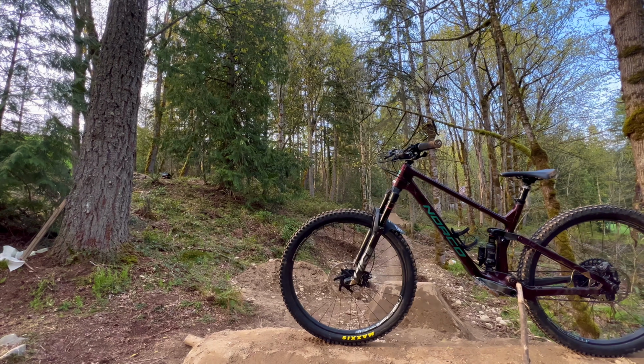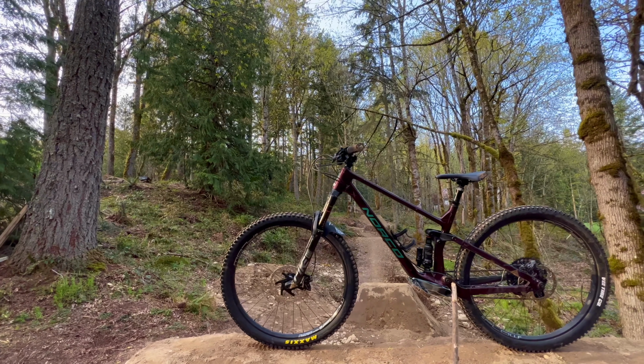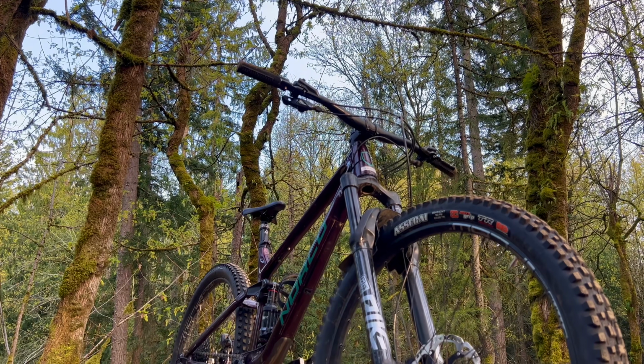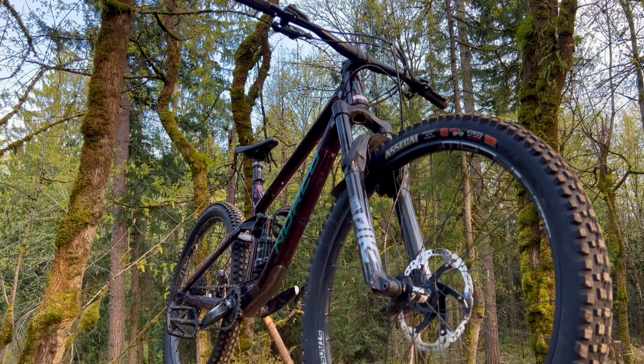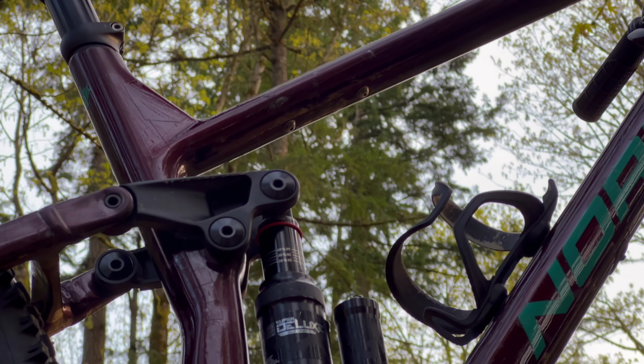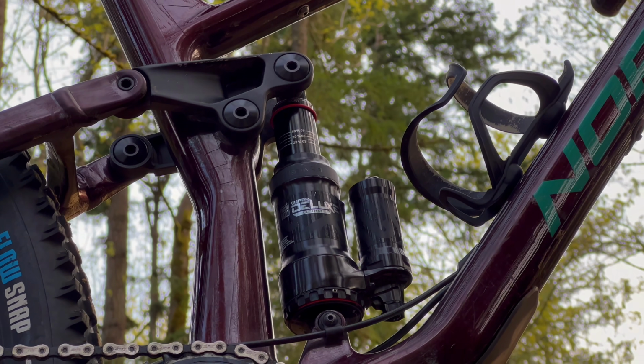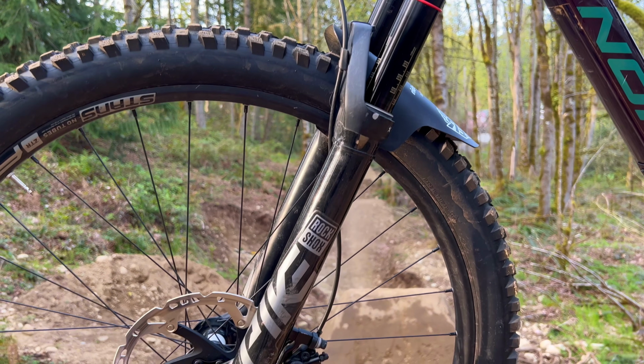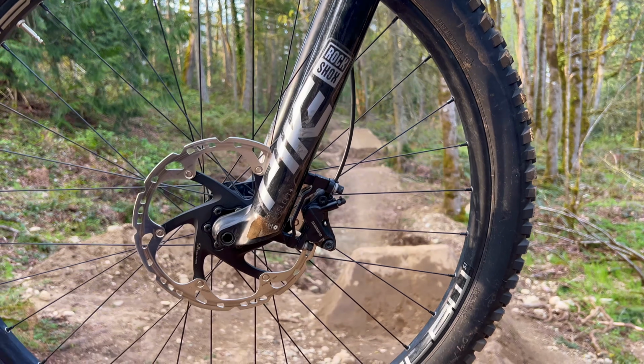This model, being the C2, has some mixed specs for the price of $5,000. The most important is the suspension, which Norco specs with a RockShox Pike Select Plus in the front and a Super Deluxe Ultimate in the rear. Up front, the Pike is nice to have, but I would like to see an Ultimate tier fork on this type of bike, especially with its aggressive trail bike mood.